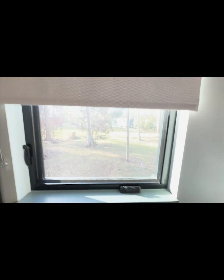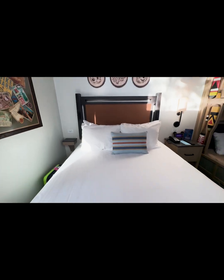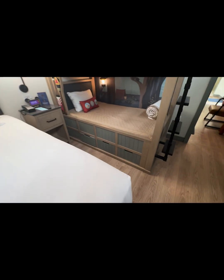probably Wilderness Lodge here too. I haven't been to Wilderness Lodge yet, but one day soon. But the artwork was just so adorable. So one queen bed, two twin bunk beds there with some storage underneath the bunk beds.